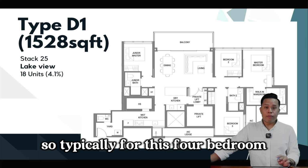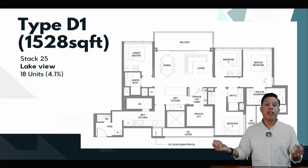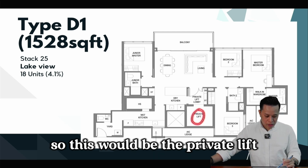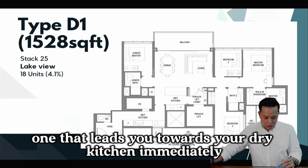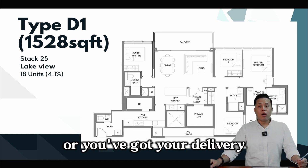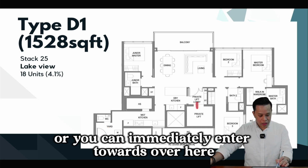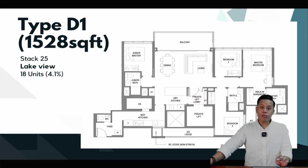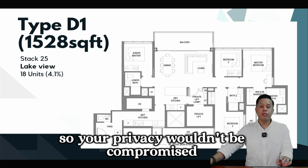So typically for this 4-bedroom, because the 4 and 5 bedrooms would be the premium unit types that we have in Sora, they will come with a private lift. So this would be the private lift, and then you've got a nice private lift lobby. You've got dual doors over here, one that leads you towards your dry kitchen immediately. So assuming you'll be coming home from the market or you've got your delivery coming, you can either enter from here or you can immediately enter towards over here. And then over on this side where the private lift door opens up to, you've got a nice living and dining space, and there will be a door over on this side, so your privacy wouldn't be compromised.